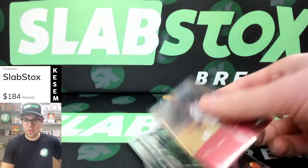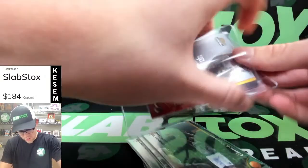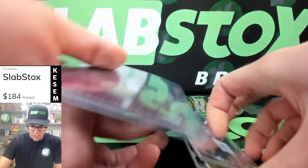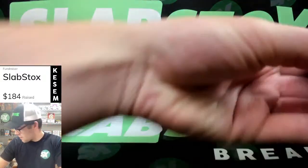Go with that Larry Hughes rookie. Thanks, Mike W., for jumping in. Pack number 23, the Jordan pack. Didn't bring the Jordan. But I do still appreciate you for being here and getting a pack.